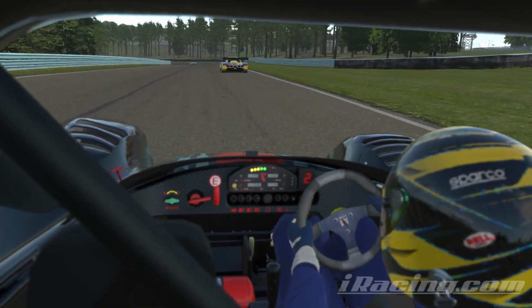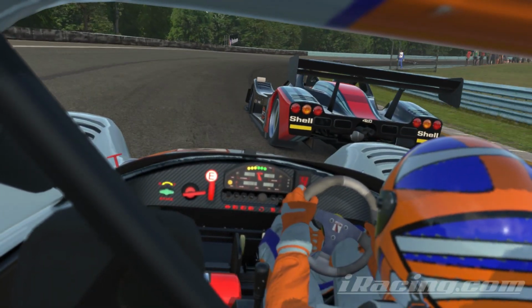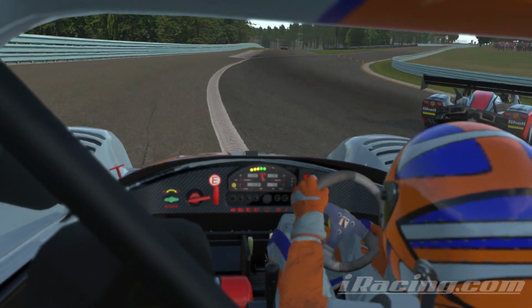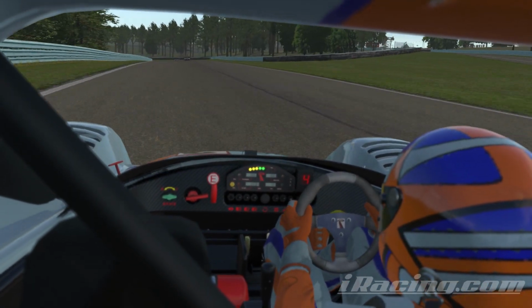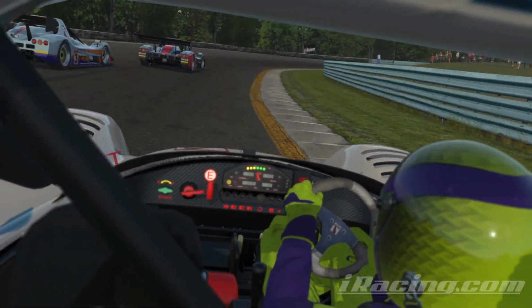Let's take a look at the onboard from Brand's car next, to see what he sees of this accident and whether we do ultimately get tagged. Well, that's inconclusive actually. It doesn't look as if there's physical contact made. Maybe the onboard of Ladro will tell us more.